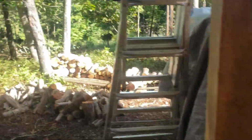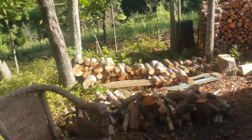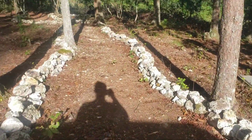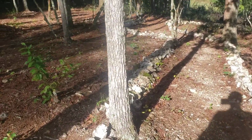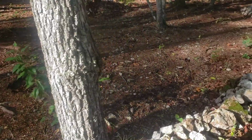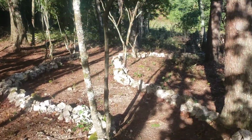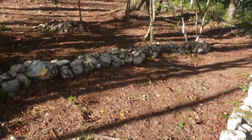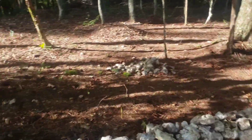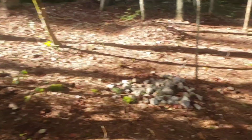RV in by the shed, water catchment, outdoor shower, firewood, and this is the little gnome trail. This is where I plan on planting most of my plants that I brought this time. Some here on the side of the trail, like hydrangeas, some crepe myrtles, a couple magnolia trees. Then I'll put some bulbs in here like dahlias, maybe some hostas, and like right here in the shadier spots behind the established trees that are staying.